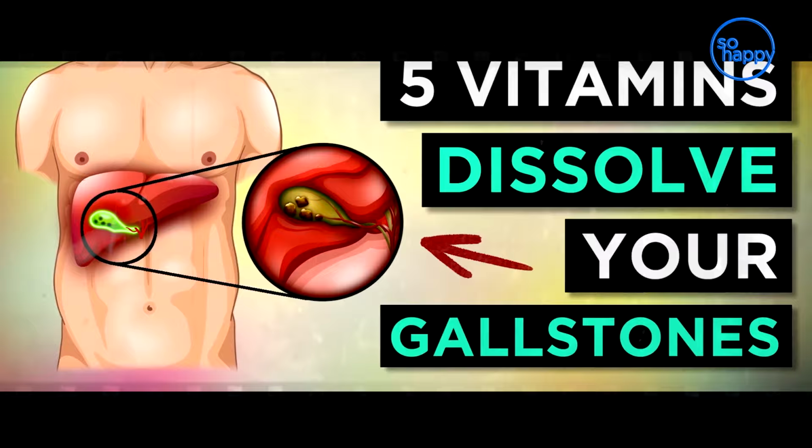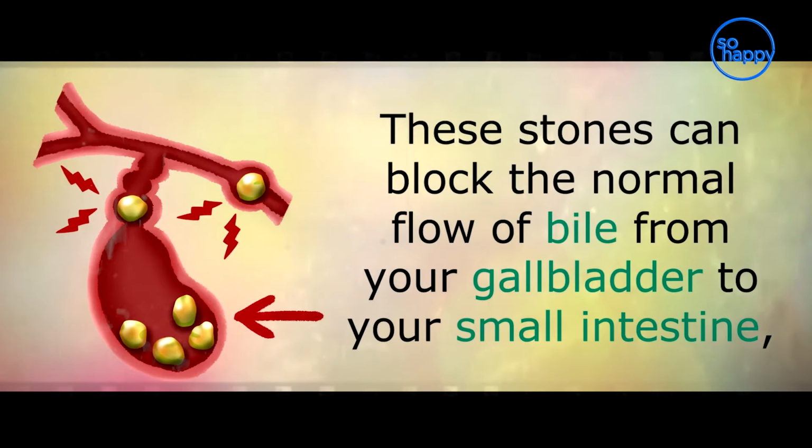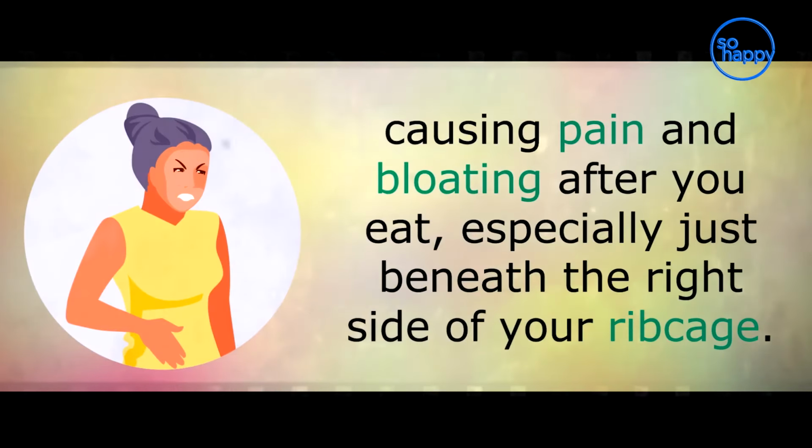The top 5 vitamins and nutritional supplements to dissolve your gallstones. Gallstones are hard, pebble-like pieces of material that can form inside your gallbladder. Unfortunately, these stones can block the normal flow of bile from your gallbladder to your small intestine, causing some pain and bloating after you eat, especially just beneath the right side of your ribcage.